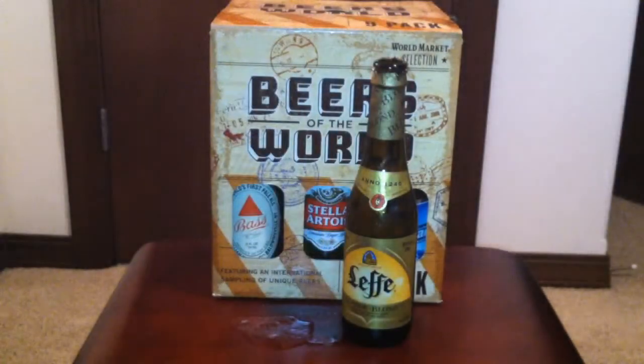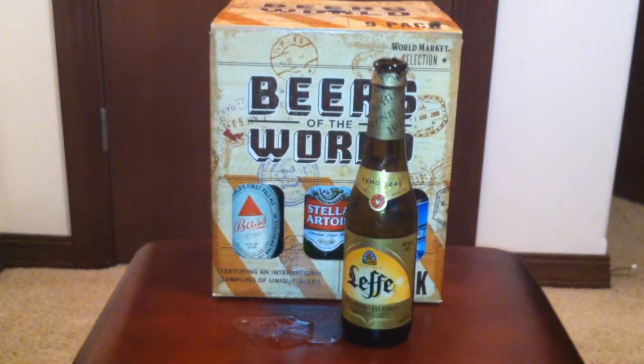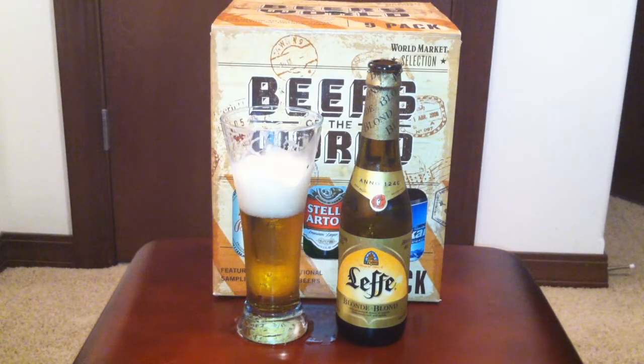Here we go. Cheers. It is so foamy. Wow, this is good stuff. That flavor is unlike anything I've tasted before. It's got that special sweetness with a little kick of spiciness to it. Definitely high in hop content. That's why you get that quality hop taste to it. That foaminess got all in my mouth and stuff. So yeah, this is a good beer.